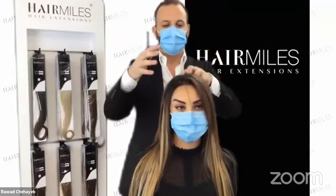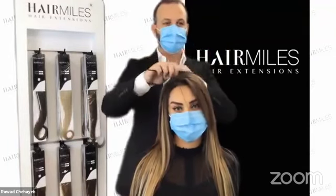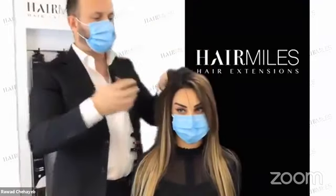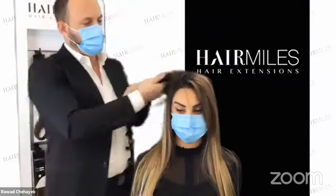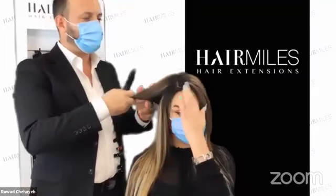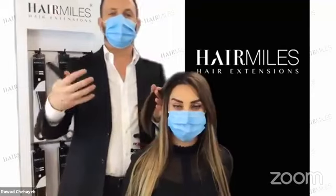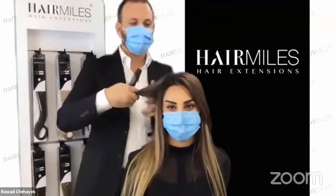This is when I become a little bit creative. I try to do something according to my client's face, according to my client's hair, if she's asking for volume, for length, for anything also.